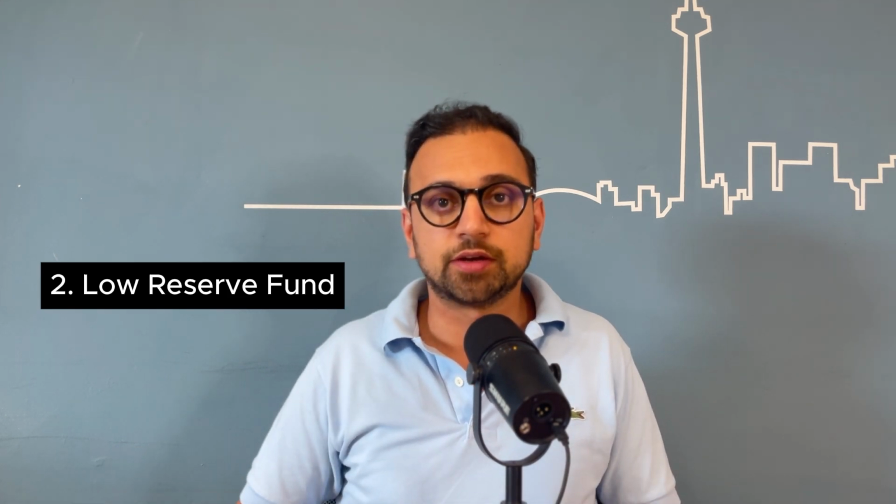Second, you should not buy in a condo building with a low reserve fund. So when you pay your monthly maintenance fees, some portion of that money goes towards operating expenses, and some portion of money goes towards the reserve fund. Reserve fund is basically a savings account or a rainy day fund account.